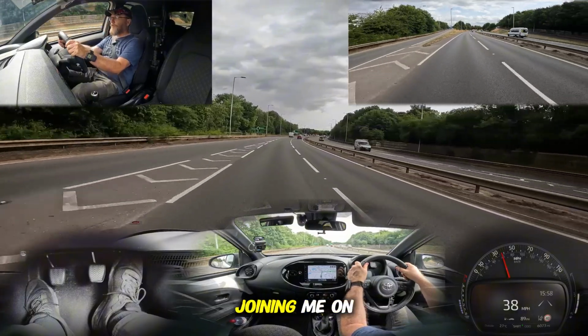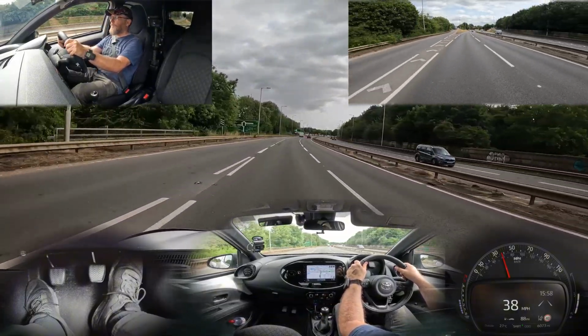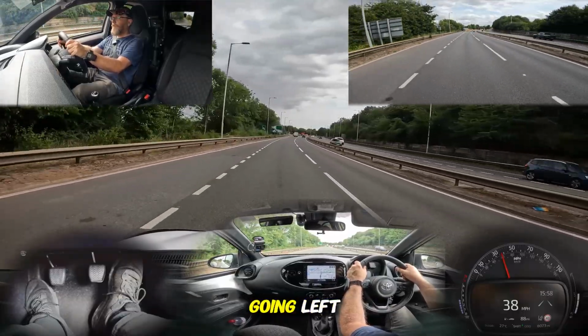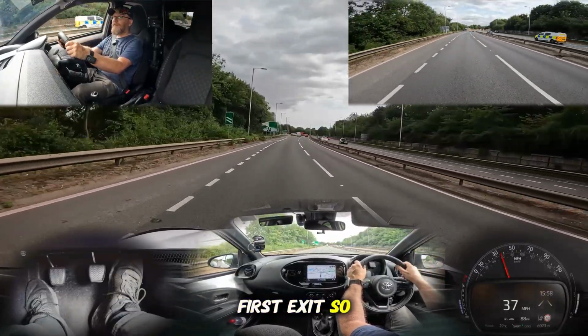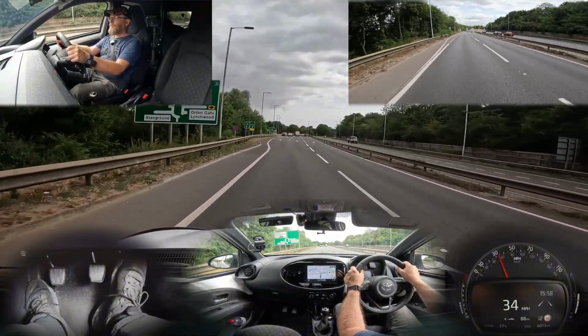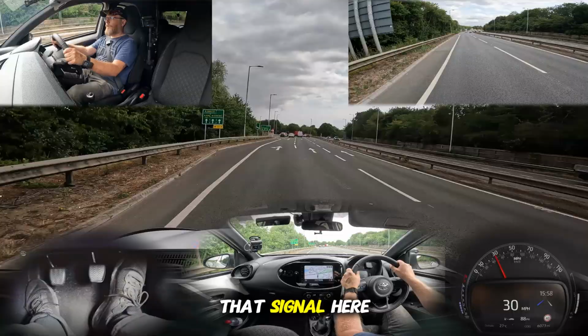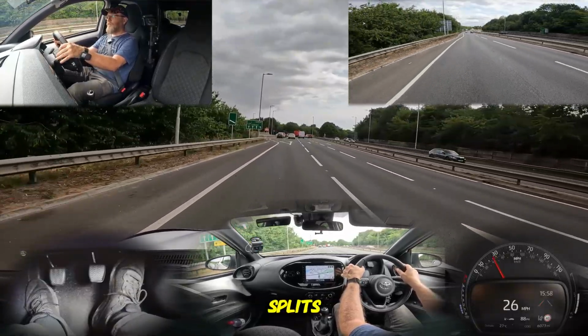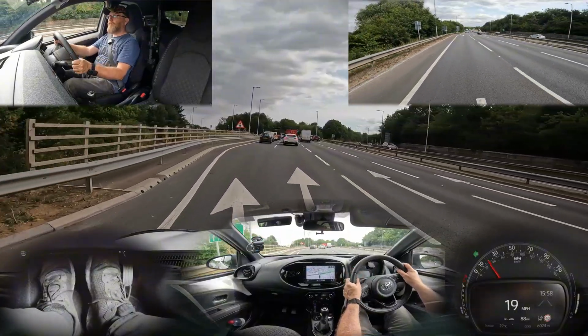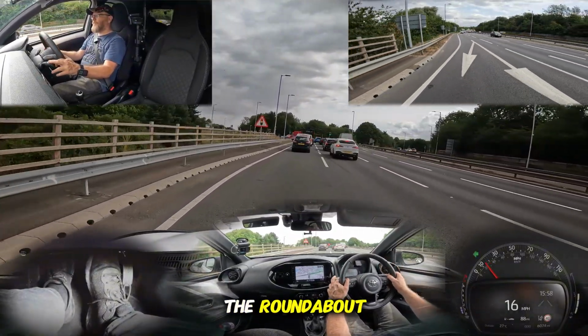Then checking what's joining me on the left. I need this left lane for the next roundabout where I'll be going left first exit. So again, I'm checking center left. No need for that signal here. The lane just splits. Now I'm going to signal as I'm going to the left lane and left at the roundabout.